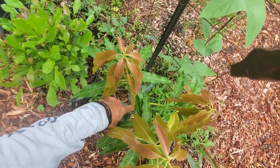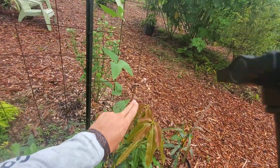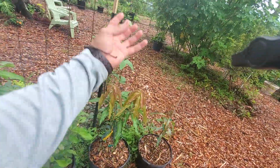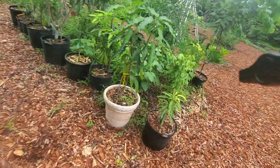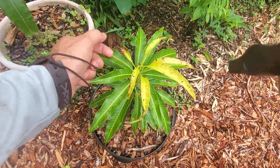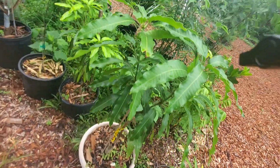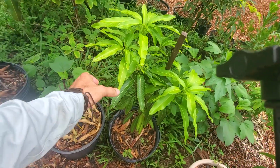If your tree isn't pruned and it's one tall leader, you're going to have to prune it way back at the bottom to have it split early. Because if not, you'll be picking mangoes way high, folks. All right. Pina colada, which I've heard is not the best, and this new growth is starting to not look the greatest. She's going to pull through. We'll see.